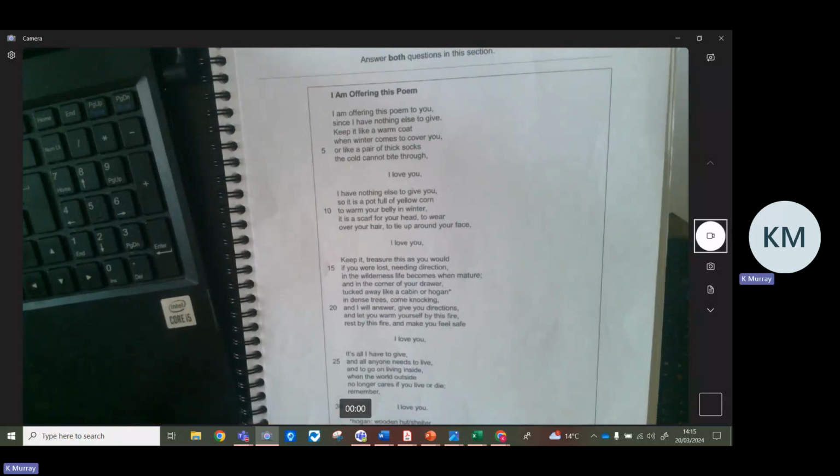When I marked, some of you had some absolutely wonderful things to say about the ideas that the poet was putting across in the poem, and they were lovely. But what you weren't doing was backing that up with evidence from the poem, backing that up with some good old-fashioned language analysis. And that's what this question is all about.